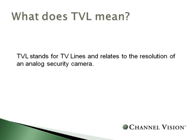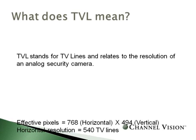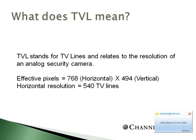Well, TV lines are referred to as the resolution of an analog security camera, and they're essentially broken down into two sections. And this is referring to the image that's being captured. When reading a security camera specification sheet, you'll see two sets of numbers: the rating sensor for the camera and one list of pixels. For example, 768 by 498 vertical. This is the image sensor and is equivalent to 540 TV lines of resolution.